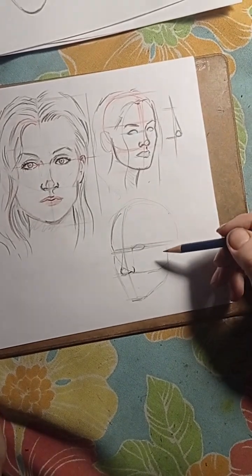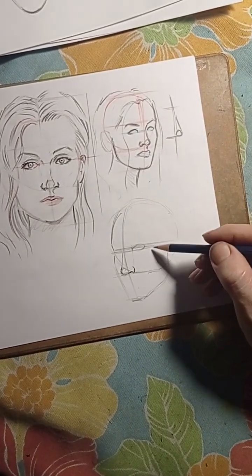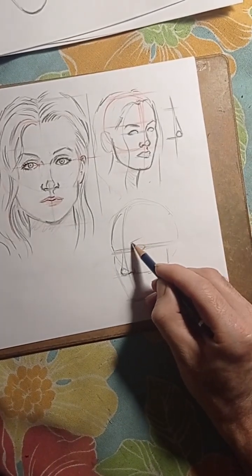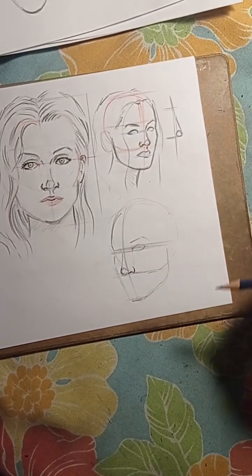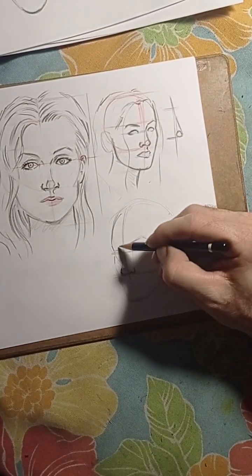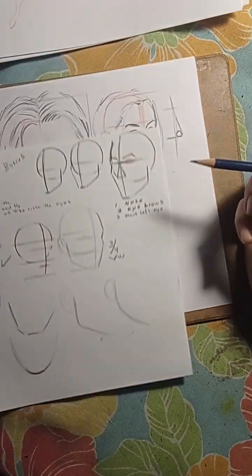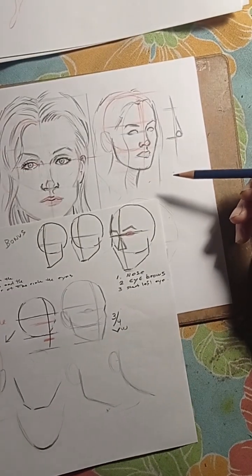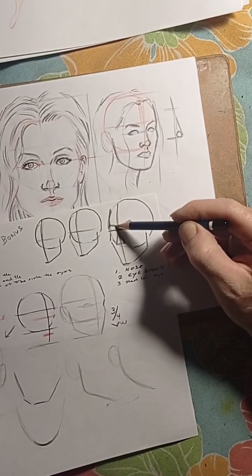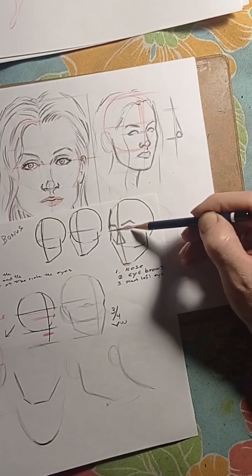And of course, when you visualize the planes of the cheek lines, you're going to visualize the eyebrow, right? Because in the video that he was demonstrating, the course that I took, he started with the nose and then he started the eyebrows. Then he did the eyes last.